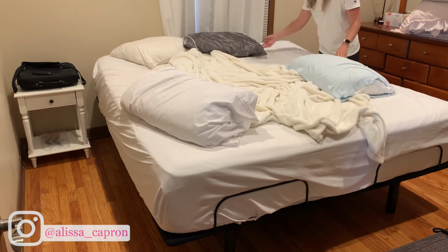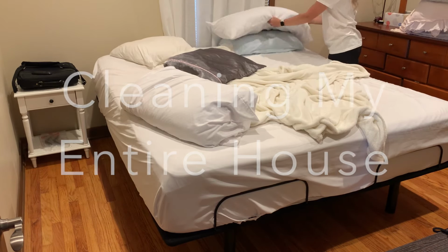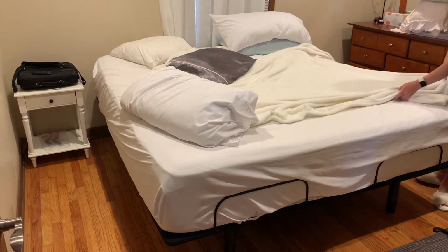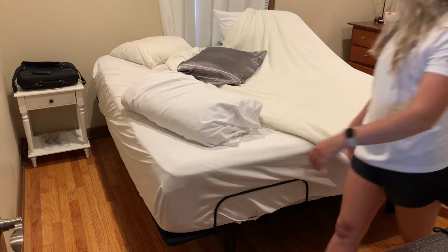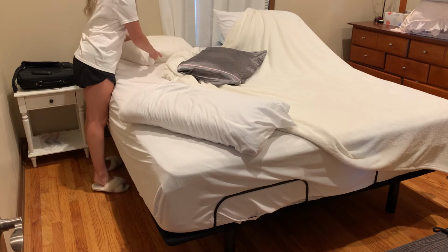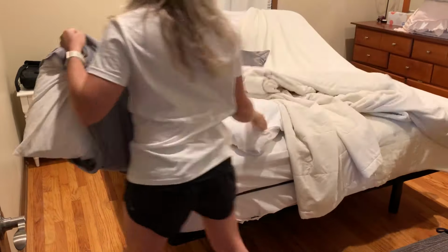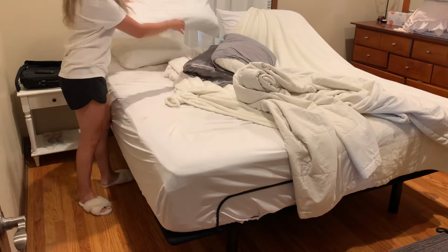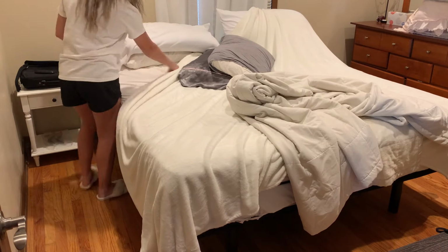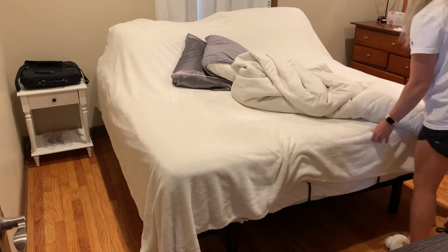Today's video will be me cleaning my entire house, so I hope this video can give you guys all the motivation you need to clean your houses. And also at the end of this video, I will be showing you guys an update on my DIY headboard. So I told you guys in my last video about how we were turning an old barn door into a headboard, so I'll show you guys the process of doing that.